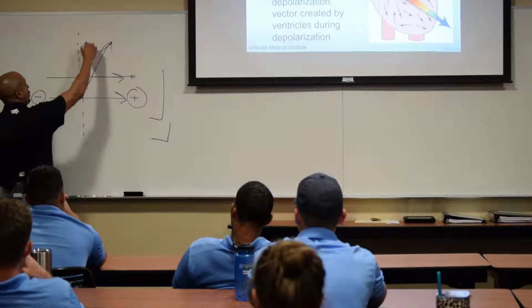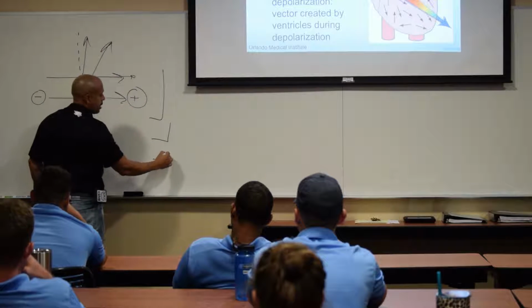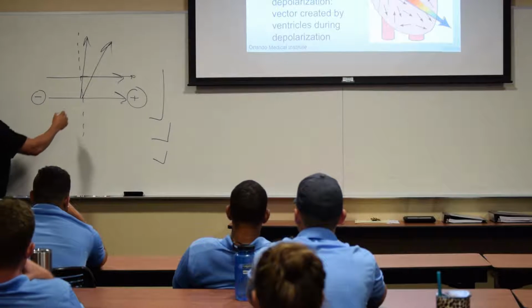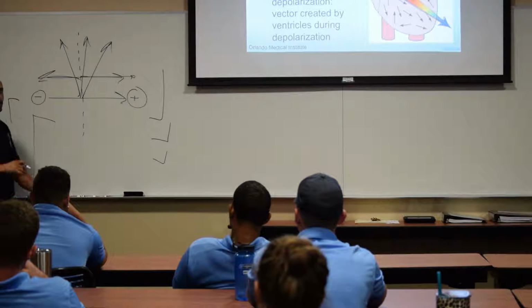How about this arrow? Am I still on the side of the positive? Yes, right? But I'm not going as direct. My deflection will still be upright, but not as strong. Vice versa. If I move directly towards the negative, my deflection is going to be downwards and very strong. If I'm still on the negative side, not going direct, not as strong. Everybody with me so far?